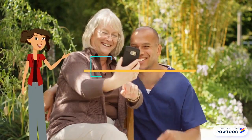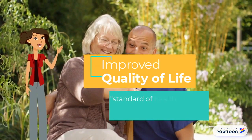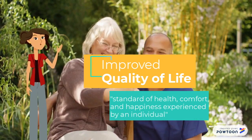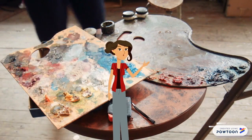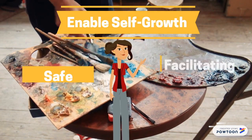Art therapy demonstrates an overall improved quality of life, which is subjective but refers to an improved standard of health, comfort, and happiness experienced by an individual. The purpose of art therapy is not to assess the individual's art, but rather to enable self-growth in an environment that is safe and facilitating.